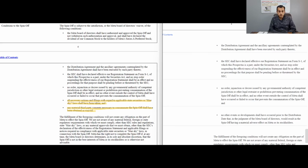The next section we're going to look at is changes required with regard to the section conditions to the spin-off. On the right hand side we can see that the last bullet point starts with no other events, and then on the left hand side we can see underneath that bullet point the company have now added 2 further and additional bullet points. Let's have a look at what these 2 bullet points are, because these are the ones that have been required by the SEC to be inserted.